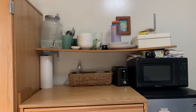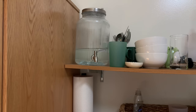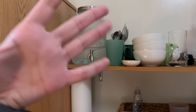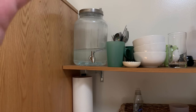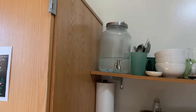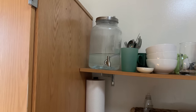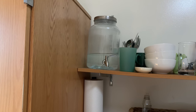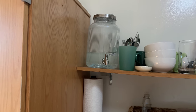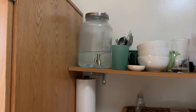Anyways, moving on to this little kitchen section of my room. Up on this top shelf here, we have my absolute favorite thing in this dorm, which is this water jug. I love this thing. This thing's amazing. If you live in a dorm and you don't have access to a kitchen on your floor, this is so important to have because I drink water. My cat drinks water. I use water for everything, every day, all the time. And it's so annoying to have a water bottle that you fill up in the kitchen and are constantly running back and forth, going up the stairs four or five times a day just to get more water. That's completely ridiculous.